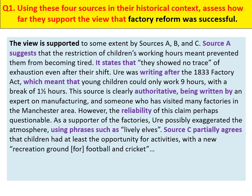So that's everything on how these sources either support or oppose the view that factory reform was successful.